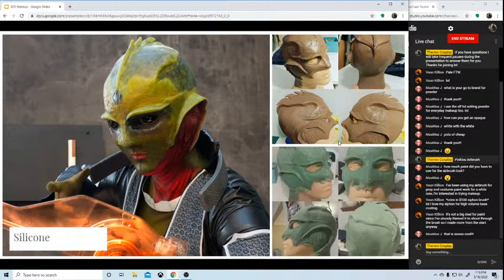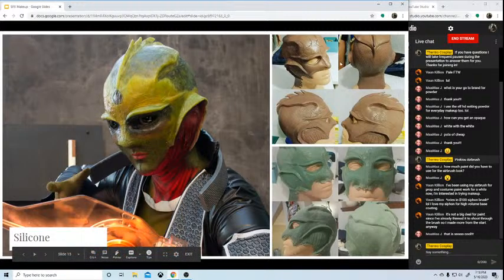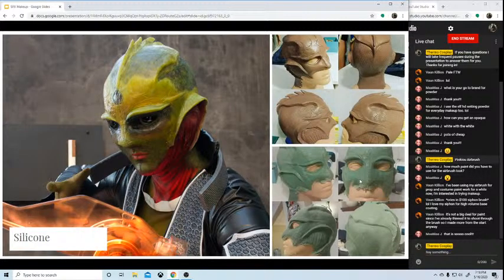This is the very first time I'd ever done anything like this, and I will just say that this section right here alone, just making the masks, from sculpting to molding to casting and finally painting, took me probably 50 hours. So it's a lot of work. But it's worth it because you create this really realistic skin effect. And if you're trying to go for the gold in a competition, there you go.